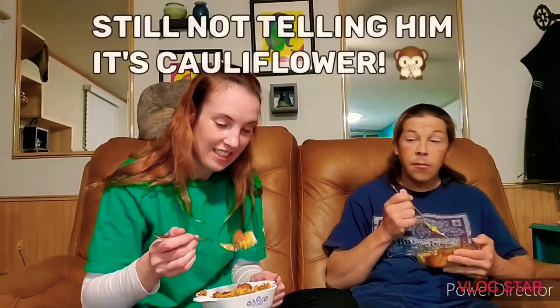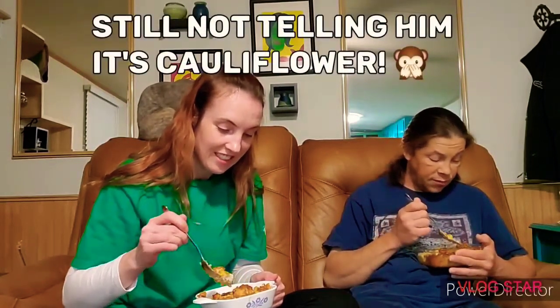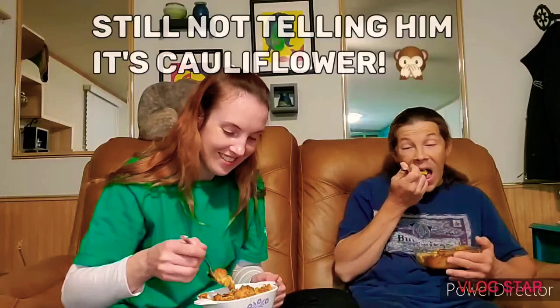All kinds of crap just mashed up everything. There's chicken in it. Yeah, there's chicken in it. Chicken chunks. Yeah, chicken chunks. This is definitely my least favorite dish I've tried so far.